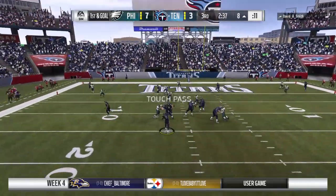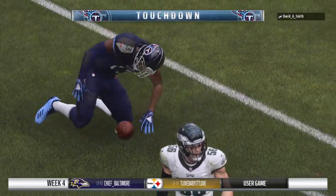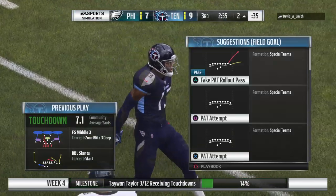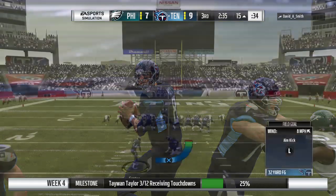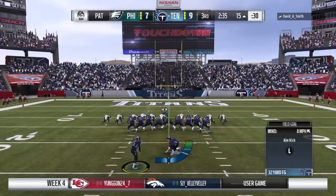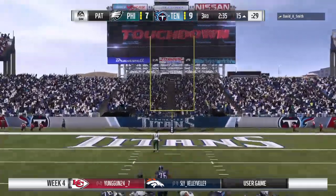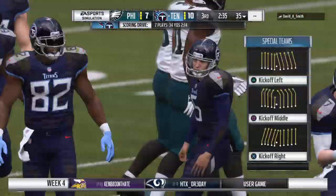Here's Mariota. The quick slant caught, and into the end zone for a Tennessee touchdown. In for the score. And the Titans are able to strike for 6. Cairo Santos on to try the extra point. Santos able to tack on the extra point. And the lead is now 10-7.